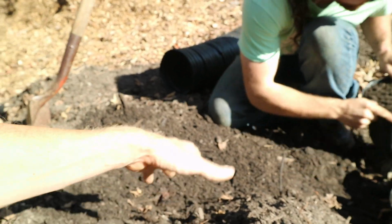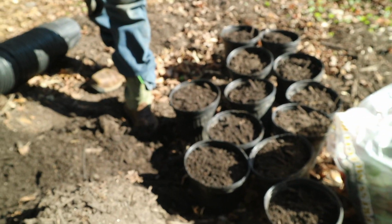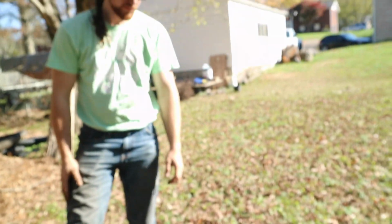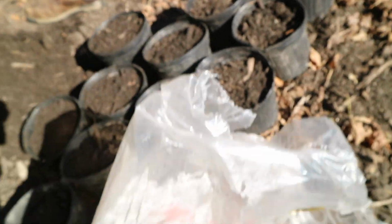Another thing is it's slightly acidic, which strawberries actually like. Jonah's filling these 1-gallon buckets up to about 1 inch from the top. They're going to sink down a little bit probably, but not very much. Let's go ahead and just pour these out, I think. At least half of them.